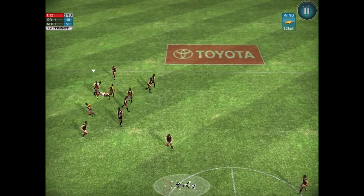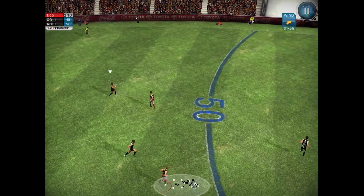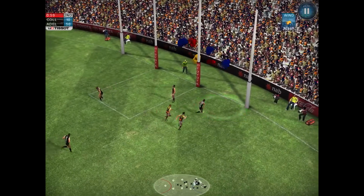Number 22. Oh, he's shrugging it off brilliantly. And now he gets it out to space to number 3. Look at the pace. Kicks it long. 11. Marks it outside of the 50. With a minute to go in the second quarter. They're losing by 40 points.